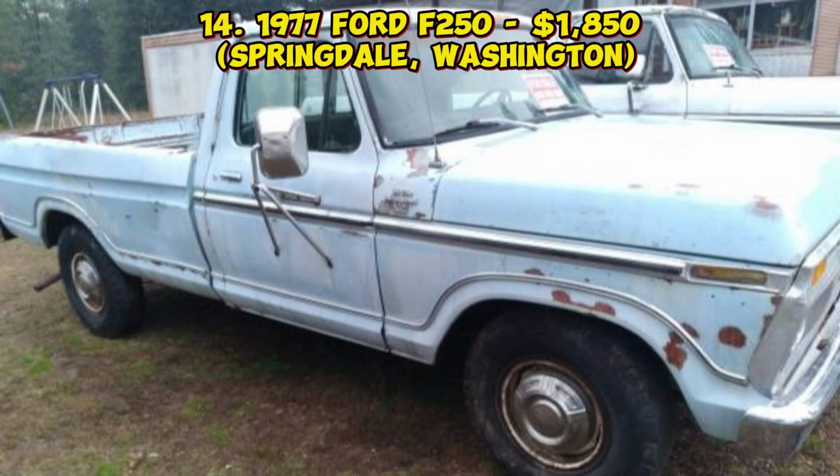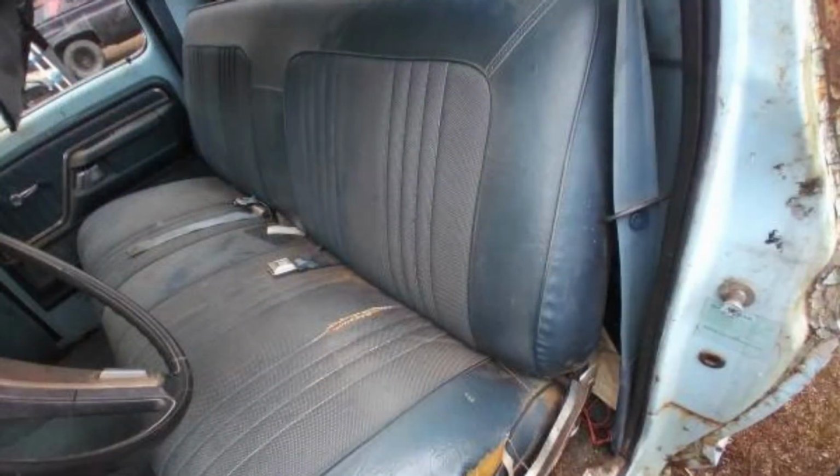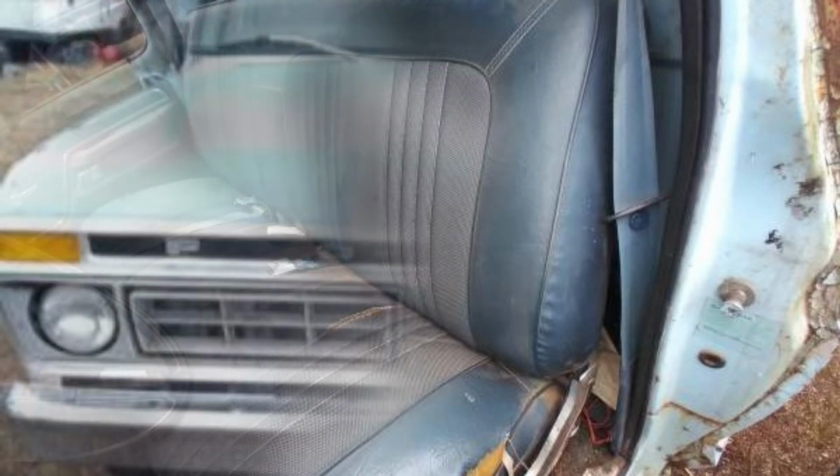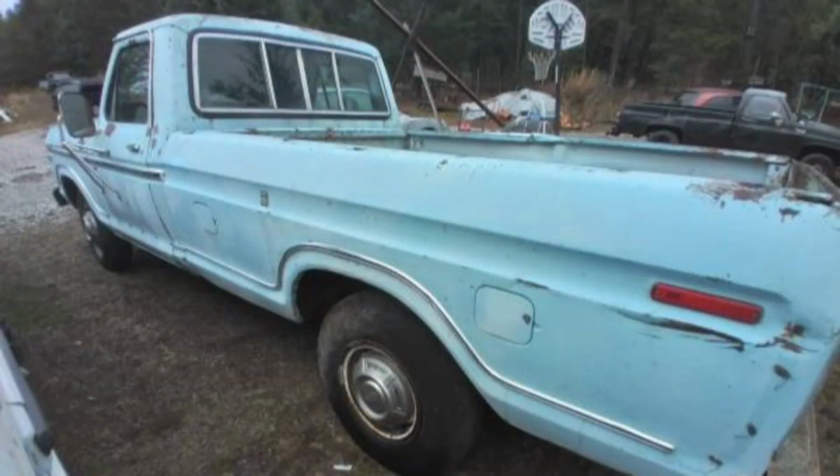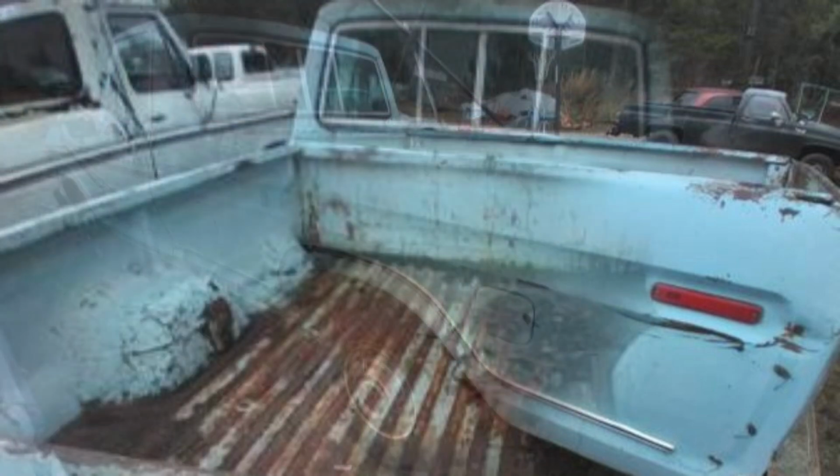14. 1977 Ford F-250, $1,805, Springdale, Washington. An all-original 1977 Ford F-250 with 57,000 miles on a new motor. Features include automatic transmission and AC. At this price, it's a great find for those seeking a reliable classic truck.